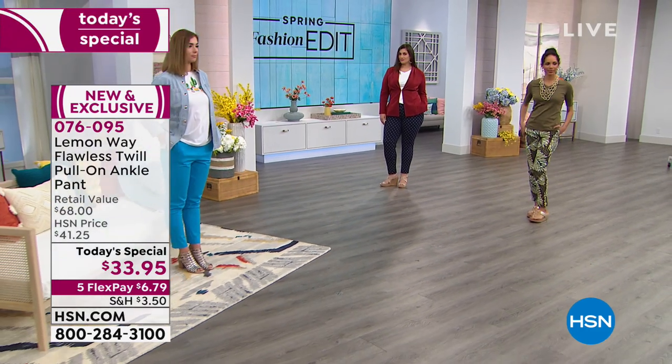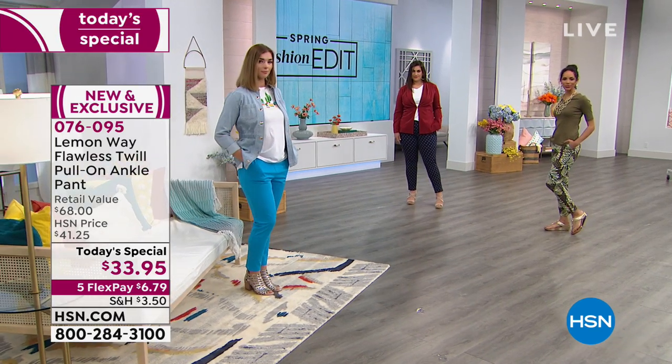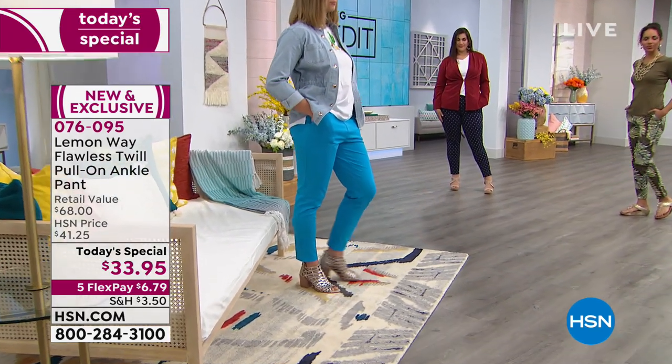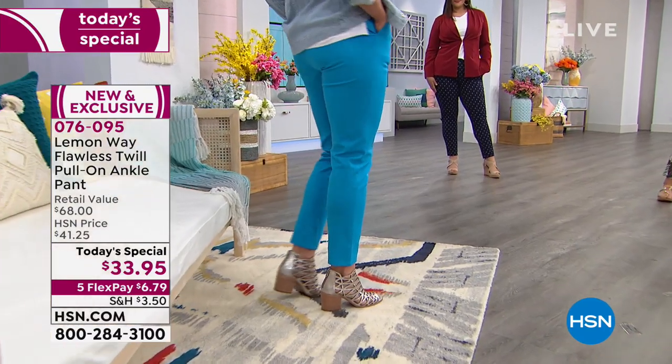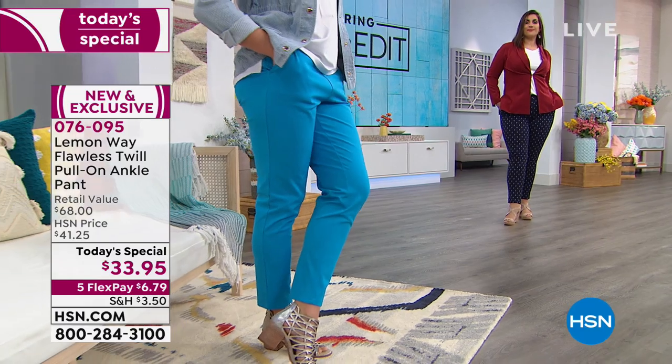2 through 16, 16 women's through 24 women's, and then you have an inseam of either 25 for petite, 28 inseam for average, and 31 inch inseam for tall, okay? So that's how you're gonna order. Now, how do you wear these?